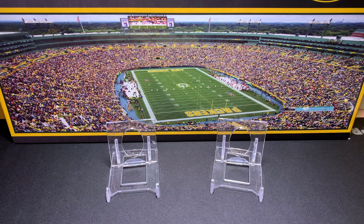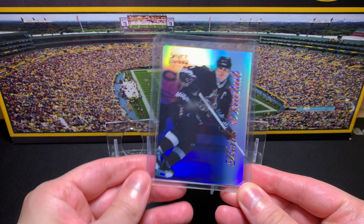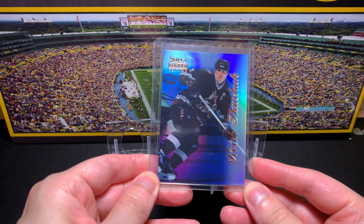First of all, this one is very similar to one that I had just the other day in a mail day pickup. This is from 96-97 Select Certified. This is a Mirror Blue Keith Tkachuk. So the peel's already made it off of this one. I absolutely love these. Even though it does have a little print line here, they are nonetheless very cool looking cards.